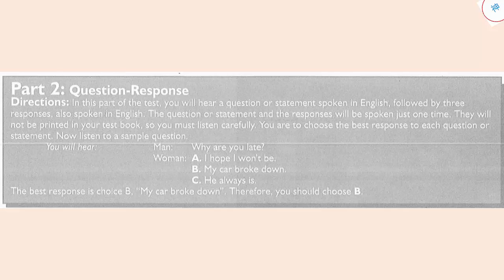26. Do you know when the gallery opens? A. Of course it is. B. At 9 o'clock. C. It's in the next street.